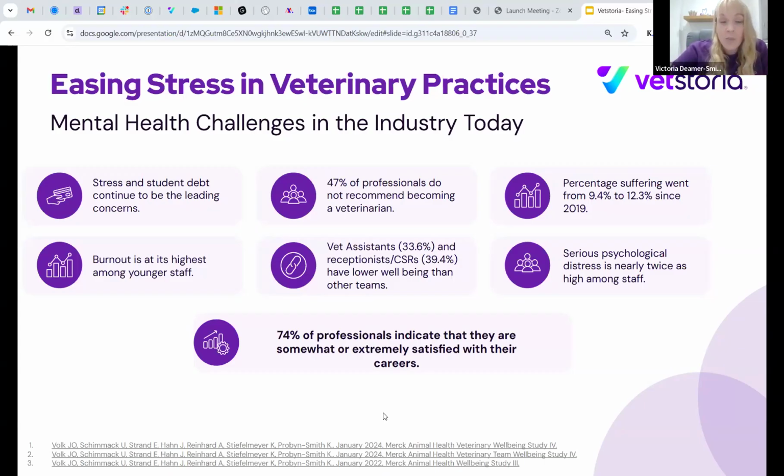So let's take a closer look at some of these studies here. First of all, we can see that stress and student debt are a leading concern amongst veterinary professionals. And this is usually due to student debt, which often doesn't align with the lower starting salaries that we see in the industry. And this financial strain can start very early in their careers and continue to linger throughout. We then see on the left that burnout, unfortunately, is high amongst younger staff. And it's no surprise that we see this with the long hours within our practices, the emotional strain, high workloads, and veterinary professionals unfortunately lack sufficient rest and they experience burnout.